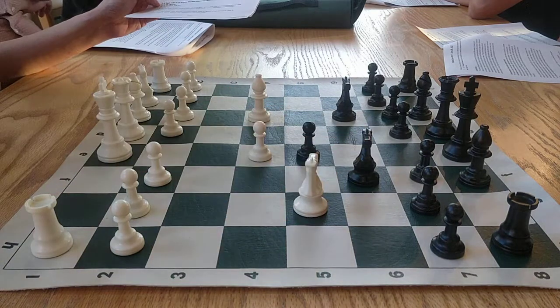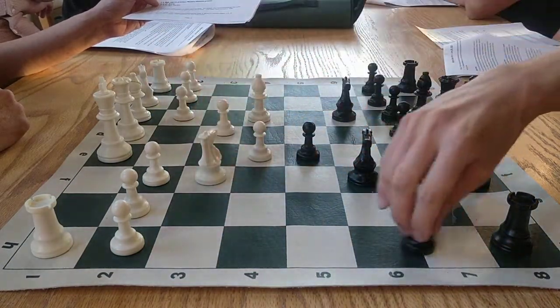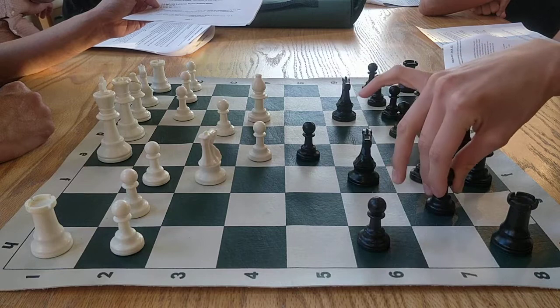So knight g5. After d3, there's also the option to bring the bishop to this diagonal. Hans Niemann plays these systems sometimes. This one, or this one. This is pretty recent.